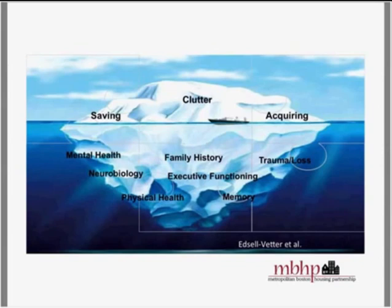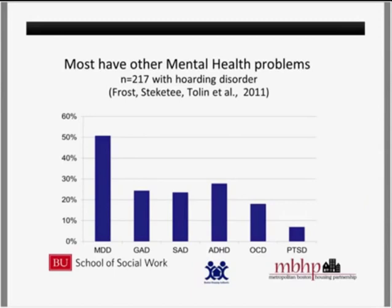What are the components that result in the manifestation of clutter above the surface that the world sees? When we talk about hoarding, even though people originally would really associate it with obsessive compulsive disorder, actually there's a larger group of people who don't have obsessive compulsive disorder but do have hoarding. So what you see here is that actually 50% of folks with hoarding also have major depressive disorder. So they're dealing with depression simultaneous to their hoarding. And about a quarter or so, 25% or so, have generalized anxiety disorder or social anxiety disorder.